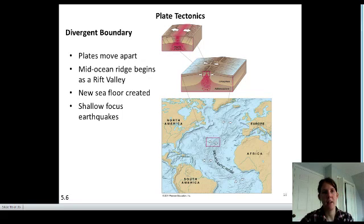So let's go deeper into the divergent. Like I said, these are where plates move apart. Mid-ocean ridges begin as rift valleys. I talked about the fact that there are currently a few rift valleys located on continents. The continent of Africa is actually in the process of being split apart by the Great African Rift Valley. It runs through Kenya and Tanzania and is dividing that continent in two. As this rift valley continues to spread, it thins the crust, allowing for increased volcanic and magma activity.